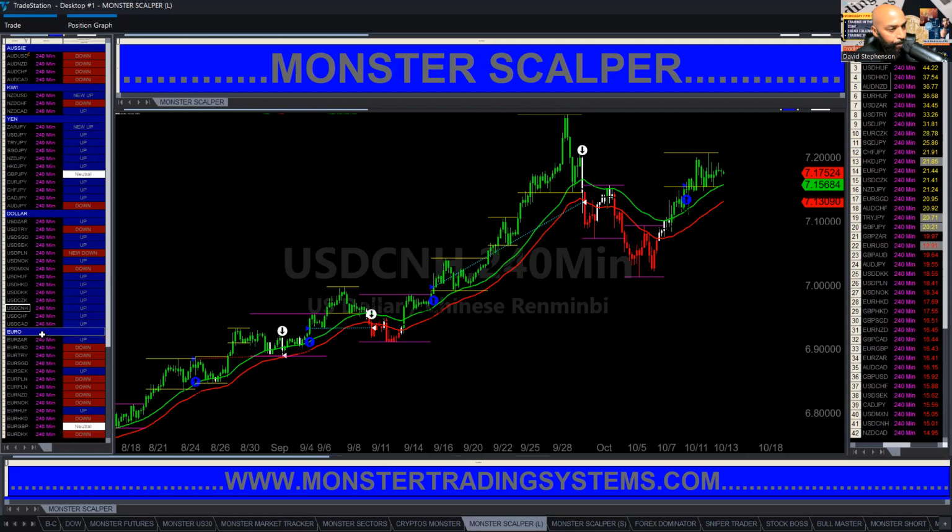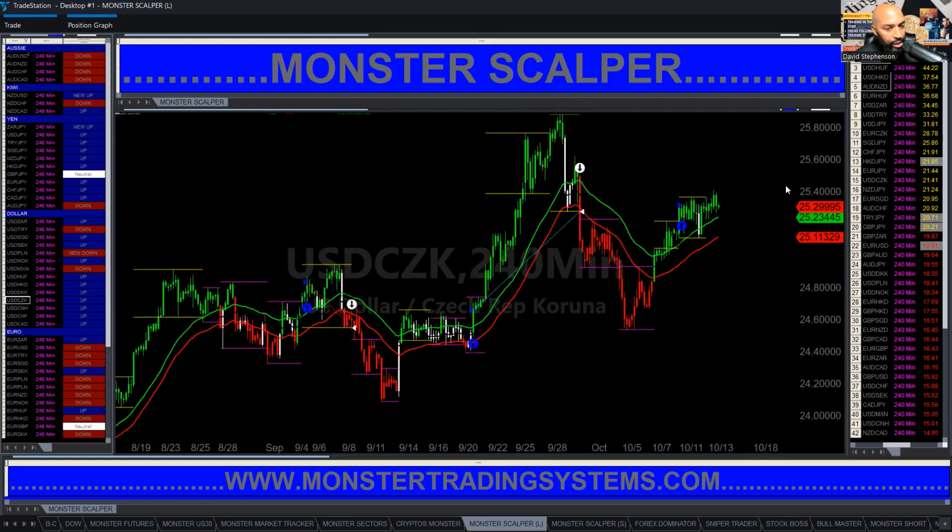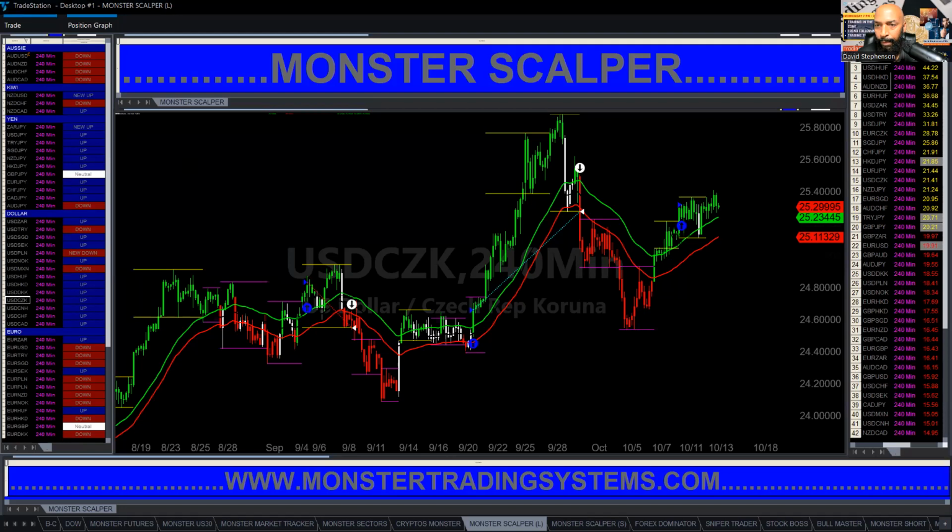USD CZK right here is another one of your pairs. We talked about this one, right? Holding. Here is resistance right here. Buyers are holding and building. Look at this price action here. See how the buyers are holding that trend line? Basically the same thing as this moving average here. Just holding. Our goal is that they'll just keep moving up. Hopefully we get a big pop, a big candle, and just keep moving up. That's the hope. We do not want it to break support.